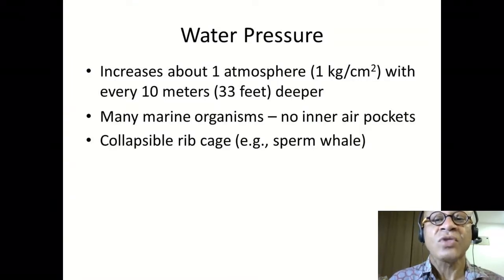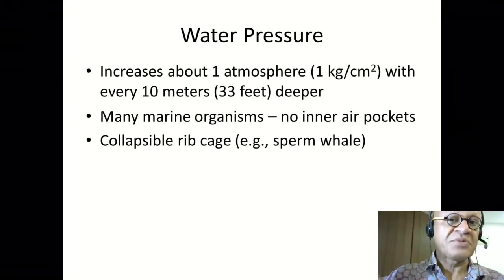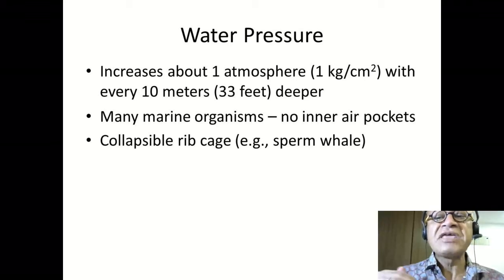Okay? Water pressure. We already talked a little bit about diving, but just to repeat it, you start at the sea level, which is 1 atmosphere pressure. With each 10 meters, it increases by 1 atmosphere. You can imagine if you go down a few kilometers, how much pressure there is going to be.